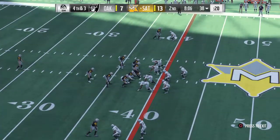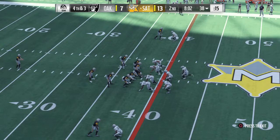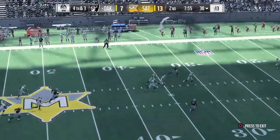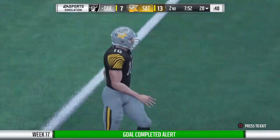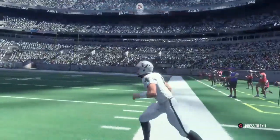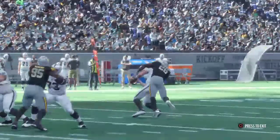They bring their punter out there now as he's on to punt for the first time this afternoon. And that one hits at the 7, but bounds into the end zone, and that'll be a touchback. Out comes this field general once more, leading his offense back onto the field.